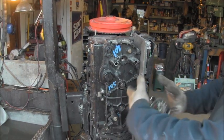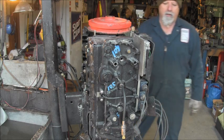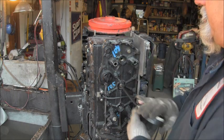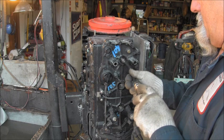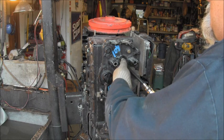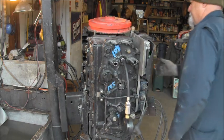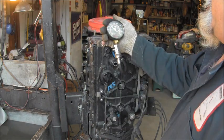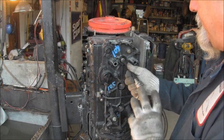Okay, we're on the middle cylinder. We are on zero. Let's see what we're getting. We get 90, 95, 100, about 102. So we're right in there. We are on zero on the top. See what we get. We are 90, 95, 100, about 102. So they're all running 100 and a little bit, about what I got on there.